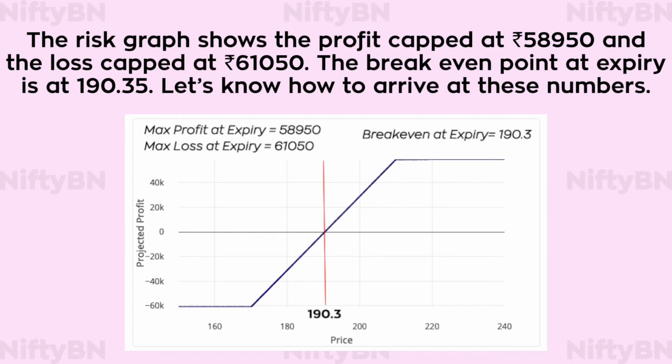Now let's look at the risk graph. It clearly shows the profit capped at rupees 58,950 and the loss capped at rupees 61,050. The break-even point at expiry is at 190.35. Let's see how to arrive at these numbers.